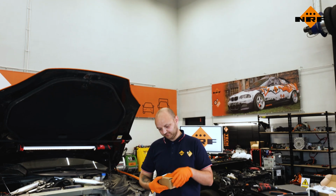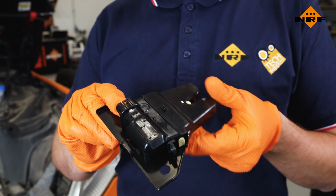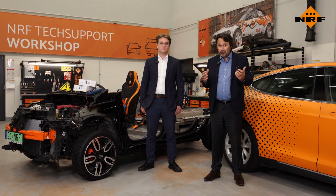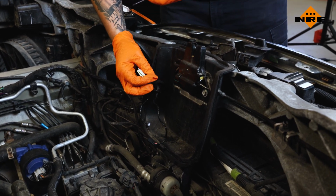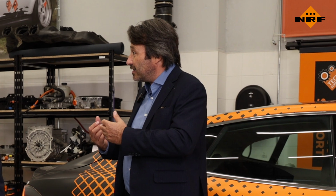We are now in this workshop where everything is filmed so that we can train the mechanics to install NRF parts in a Zoe car, as you can see here, and of course in a Tesla, where NRF offers by 2025 a complete range of parts to equip the Tesla model. Those workshops at NRF are located here in Poland, but also in the Netherlands and in Spain. So we're here, and I'm pleased to welcome Kamil. Kamil, when we talk about this full range of parts that will equip the Tesla, can you tell us a little bit more about what's at stake here?